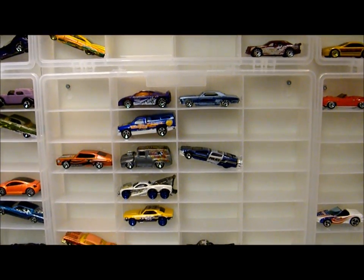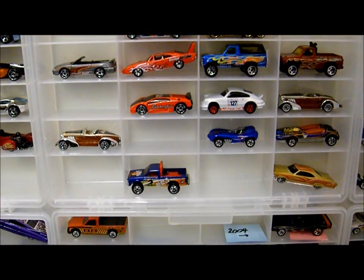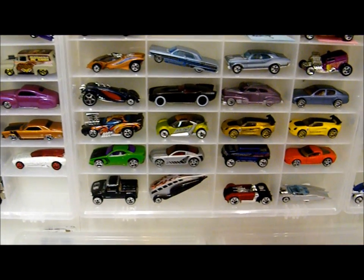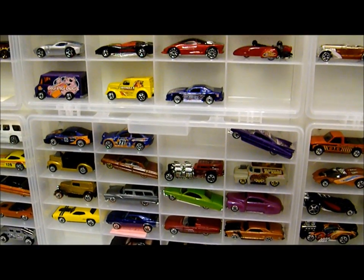But it's been a busy couple of weeks for me with job training and whatnot, and I haven't really had time to do anything in this room. So I thought, well, I shouldn't say that. I have had time to sort these cars. That's about all I've had time for.